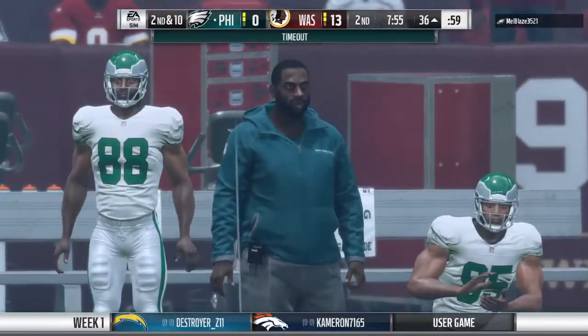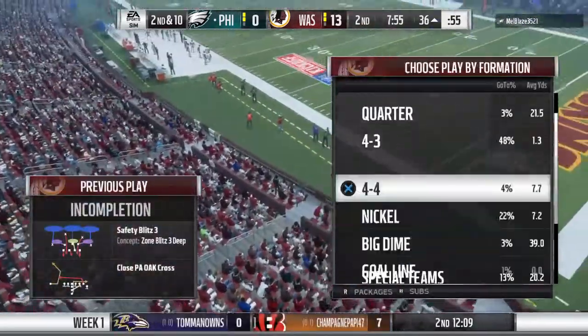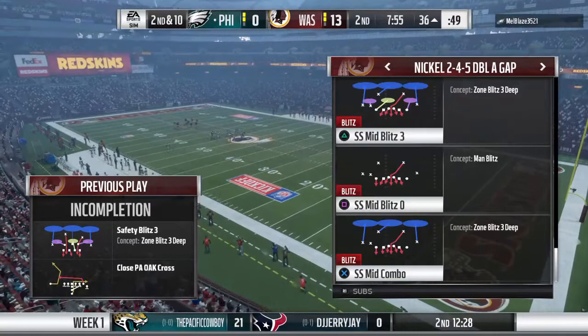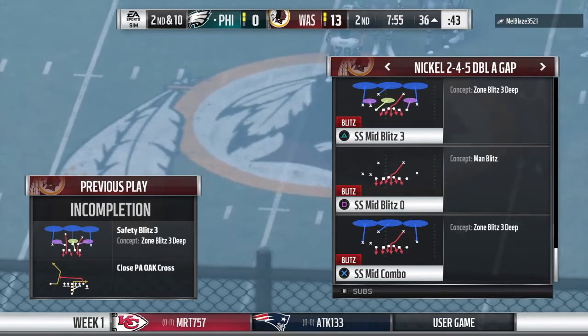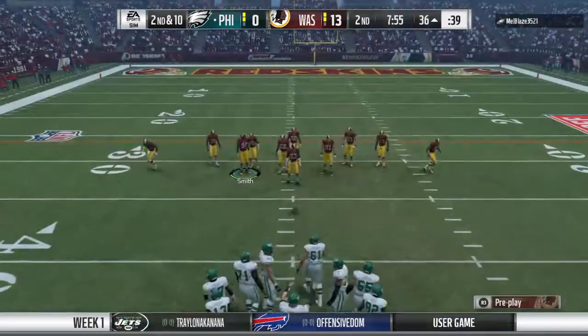Play clock down at 3, and we're going to get a timeout here. They'll have 2 remaining as we step aside here in this 2nd quarter. Offense still needing 10 yards. 2nd down.